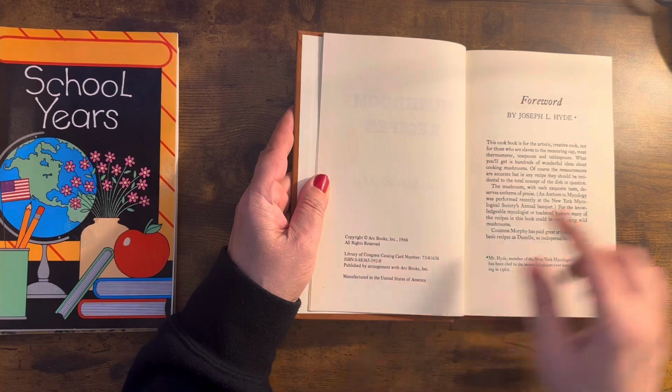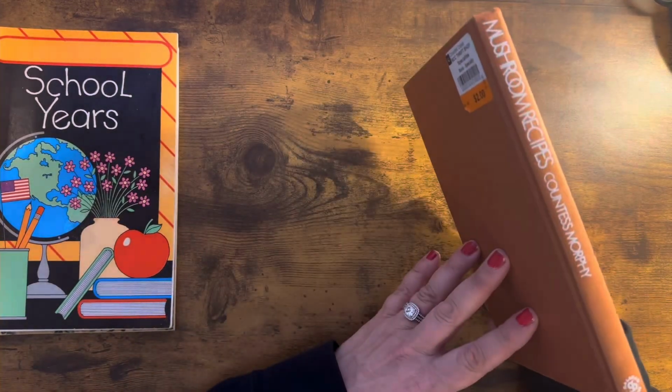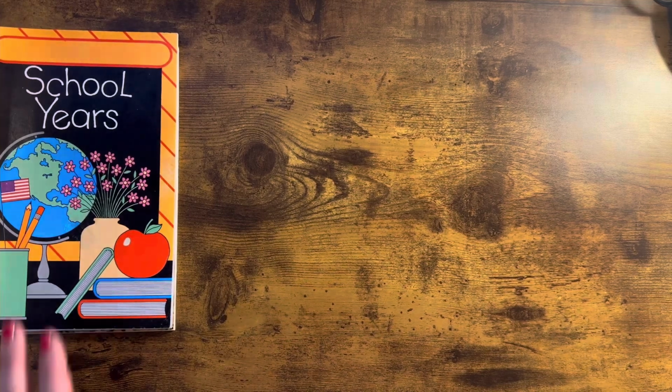This is from 1966. It looks like it's never been cracked open. So I just bought it because it's mushroom recipes and I can use them in my mushroom journals. So yeah, did I pay probably too much for it? Yeah, but I liked it.